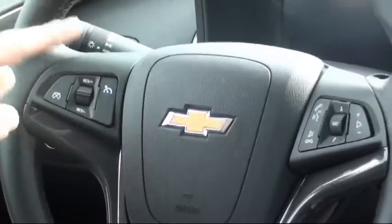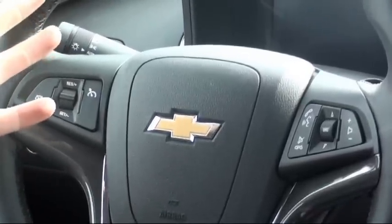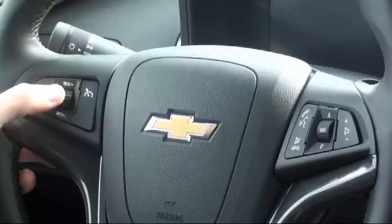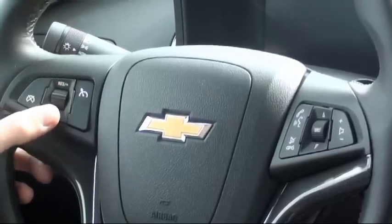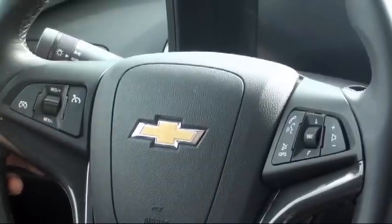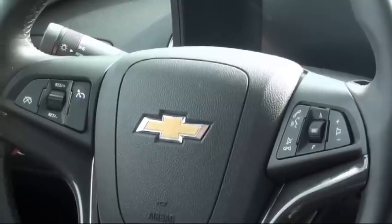This symbol will actually show up in your screen itself to let you know that the cruise control is ready to be activated. From there, once you get to your desired speed, you can roll the little middle knob down to actually set it, or you can actually resume it as well. What's even better, because everything is digital in this vehicle, you can actually set it to your exact desired speed. So if you wanted to go 67 miles an hour, you can set it for 67 miles an hour.